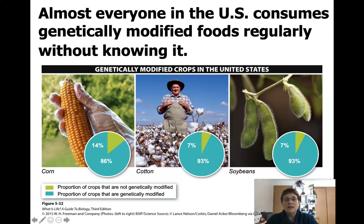And the thing is that unless you're getting organic cotton, the cotton in your clothing is going to be genetically modified. Most of our food stuffs that we eat directly are generally not genetically modified. A lot of them won't be marked that anymore. But who eats the 86% and the 93% if we don't eat it? Who's eating all of that?